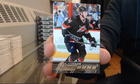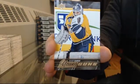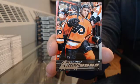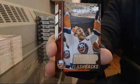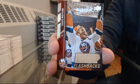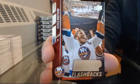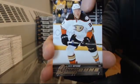Young Guns for Carolina, Jacob Slavin. Game used jersey for Washington, John Carlson. Young Guns for Nashville, Juuse Saros. Was there a Sakic? I didn't even see it, Scott. Young Guns for Philly, Petr Straka. For San Jose, Nikolay Goldobin. Cup Flashbacks, finally, only took us like 23 case breaks plus all the other boxes we cracked open. Denis Potvin for the Islanders. Finally. Young Guns for Anaheim, Nick Ritchie. And for Philly, Taylor Leier.